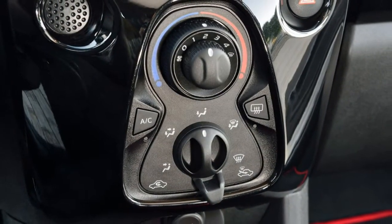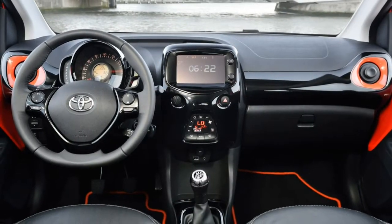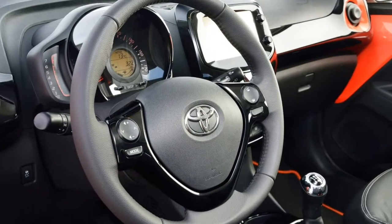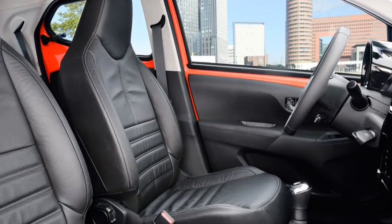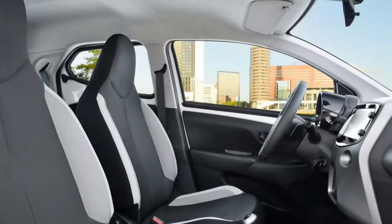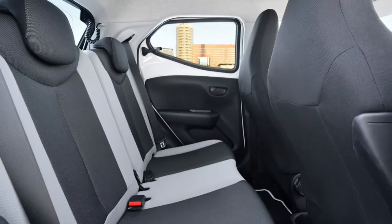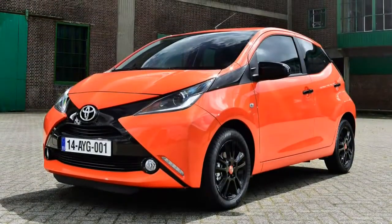Reasonable provision for those in the back. Boot is small unless rear seats are folded. There's a lot of room at all times actually, more than you would expect due to the Aygo's pint-sized proportions. Leg space is often a bit cramped inside the rear though. The interior is additionally peppered with assorted cubbies and storage areas, including a decently sized glove box and door bins.